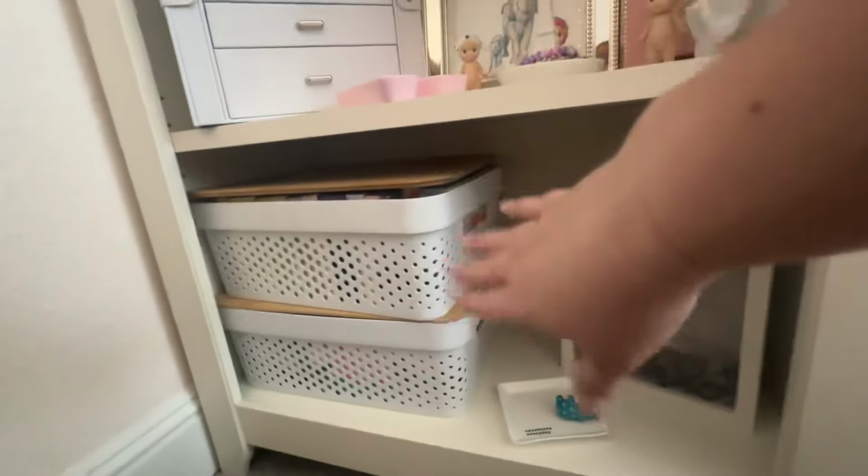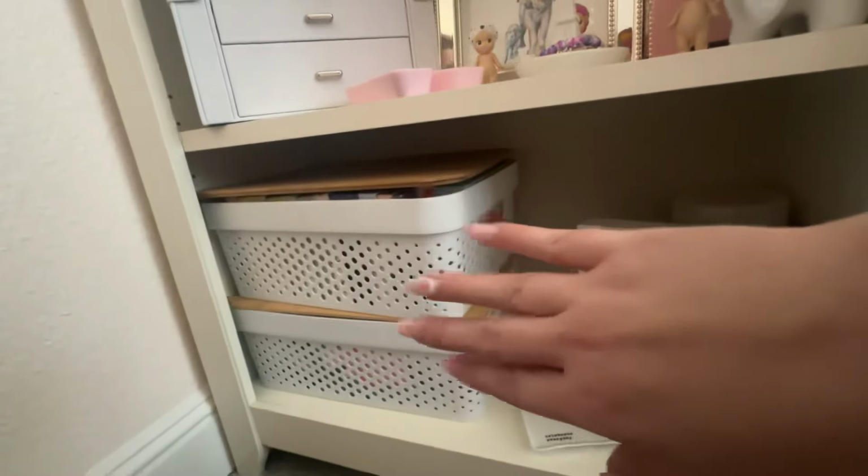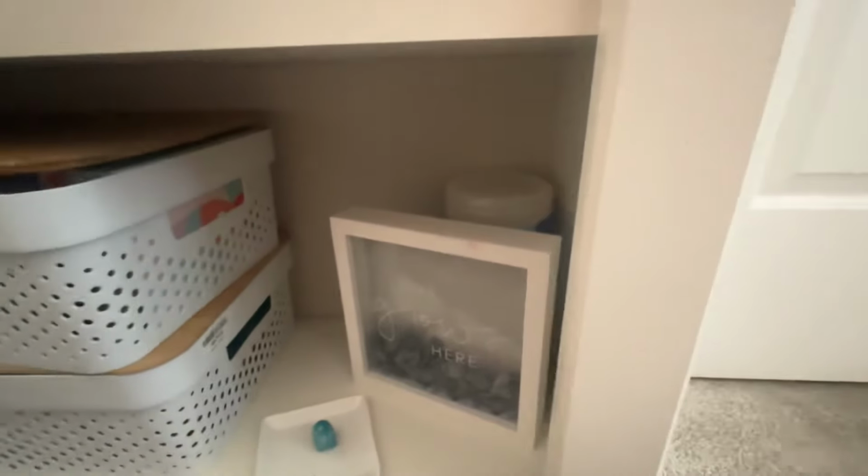If you want to know more about what's in here, you can look at my decluttering my bracelet supplies collection video. It's just thread in there. And then I have this cute sign from Joann's, and then this cute ring dish with this little elephant. I also keep my wipes back there so I can clean when I need to.